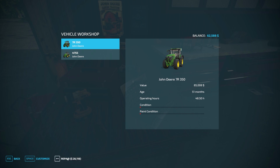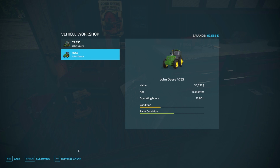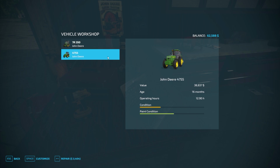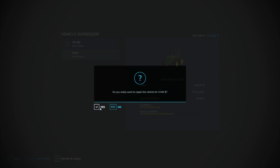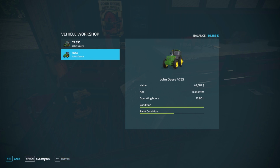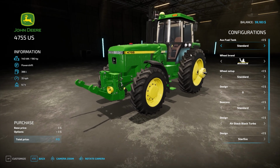Yeah, you can see it's, you know, $26,000 to repair. This one is only $3,400, so considerably less. This has been used a fair bit more for sure, so we're gonna repair this guy. We will repair this at some point. We want to see how much money we could go through, or save rather. Well, we want to be practical with that.